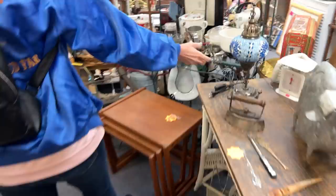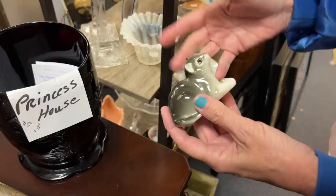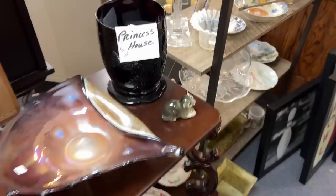Let's see. I love these Moroccan style lamps. The colors are so pretty. Little kitty cat made in Russia. Ah, it's that, I can never say it, Lomonosov, something like that. He's $20 though. We have to find another sale.